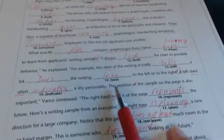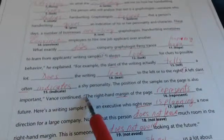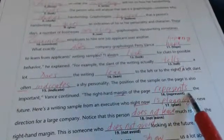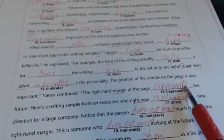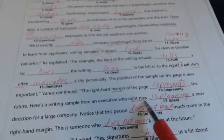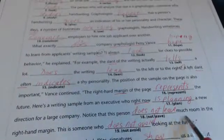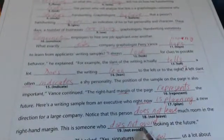So continuing, he says the position of the sample on the page is also important. Again, the quotation shows you he's talking. The right-hand margin of the page represents, okay, so this is all just fact, and margin is your subject. It's singular, so we put an S on the verb. And then he goes on to say, here's a writing sample from an executive who, right now, so there's the clue telling me it's progressive, right now is planning a new direction for the company. Notice that this person does not leave much room. This is how we write it negative. And this is someone who does not avoid. Again, how we write it, negative.